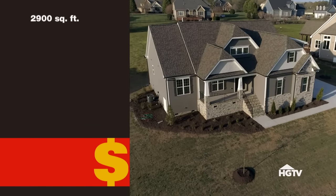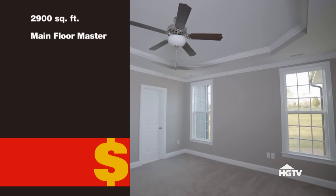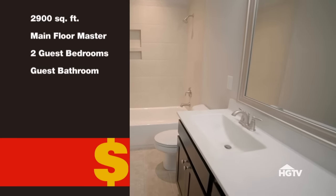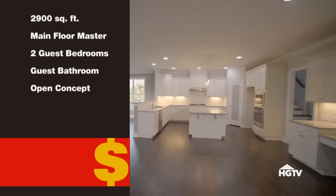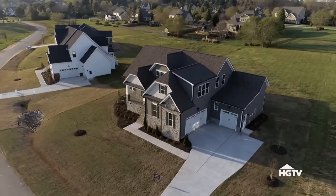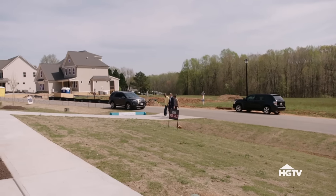Okay, I got a great house for Ken and Lori. It's 2,900 square feet. A beautiful master bedroom on the main floor, two great bedrooms for the grandkids or guests, and a bathroom also for them. Open concept on the main floor, and upstairs, an incredible bonus room for the kids. It's a really nice house. 5 miles away. Tennis. Let's go see the house. Let's do it. Come on.